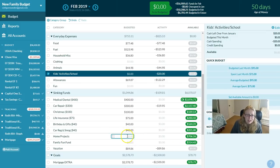We have a fund for home projects, repairs or updates or anything exciting like that for the house. So there's $700 sitting there, but we're not actively adding to this category.